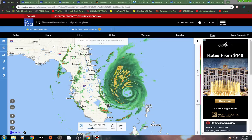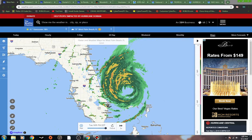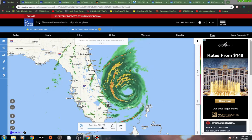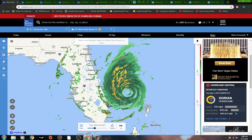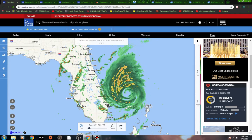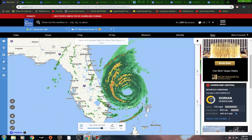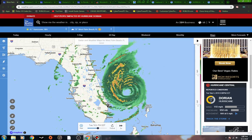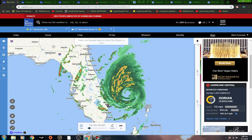This is the 6 p.m. Eastern Daylight Time update on Hurricane Dorian, a Cat 2 hurricane, which you can see right here. Category 2, 110 mile an hour winds, 958 millibars, moving northwest at 6 miles an hour. So that forward momentum has picked up a little bit. I don't think we'll see it pick up too much more, but it's making that northwest turn now.